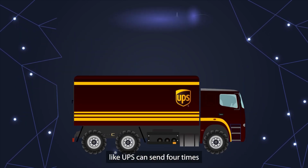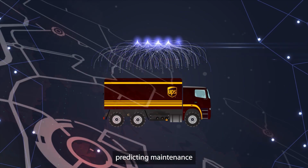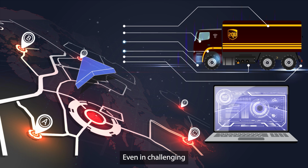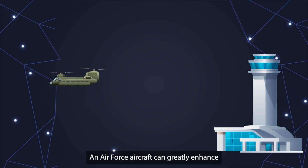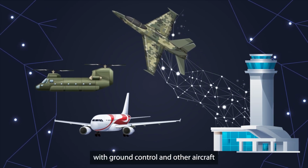A delivery service like UPS can send 4 times more data from its trucks, predicting maintenance requirements, recording tracking locations, and ensuring better data movement even in challenging connectivity conditions. Car companies can send more data in real time. An Air Force aircraft can greatly enhance its connectivity with ground control and other aircraft.